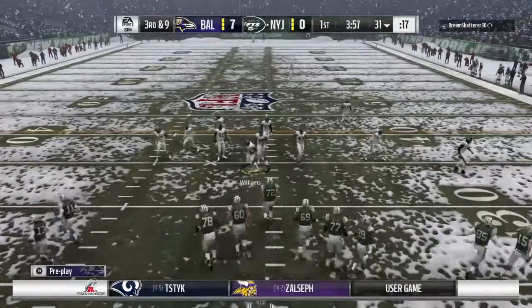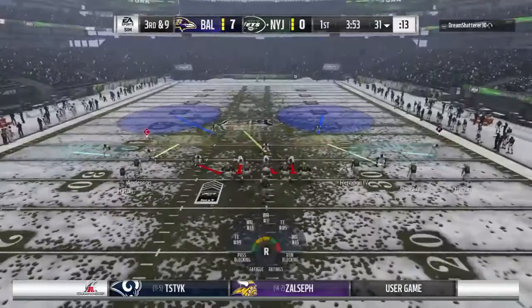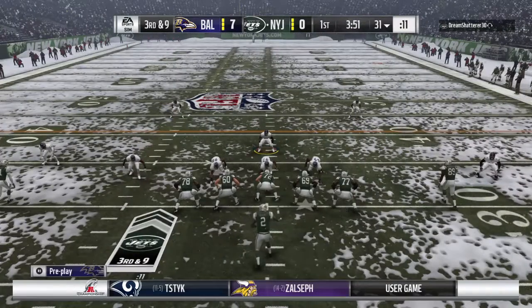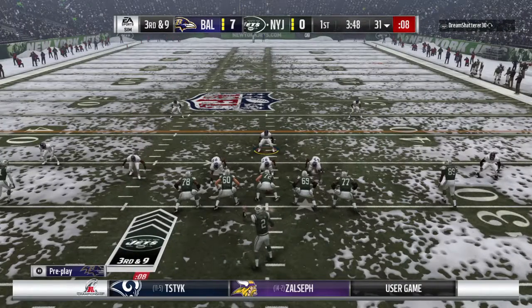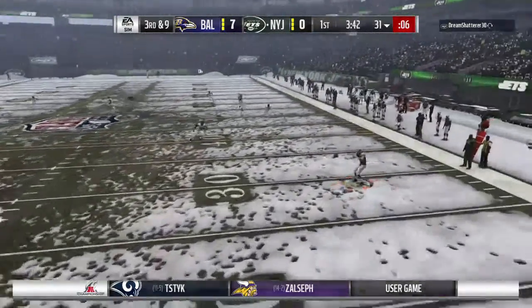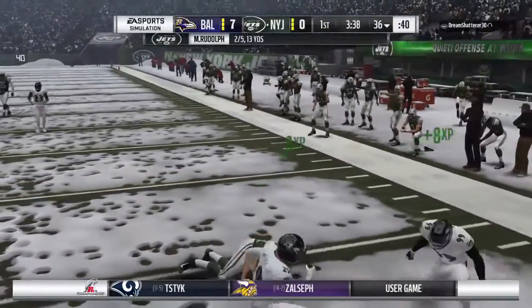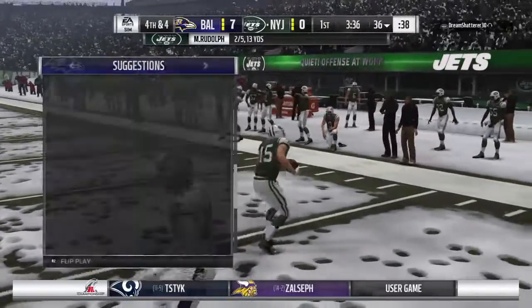And on 3rd down, a nickel formation here defensively. Detroit! Detroit! From the gun, here's Rudolph. And right side, caught, Hogan. Just a 5-yard pickup, and it leads to 4th down.